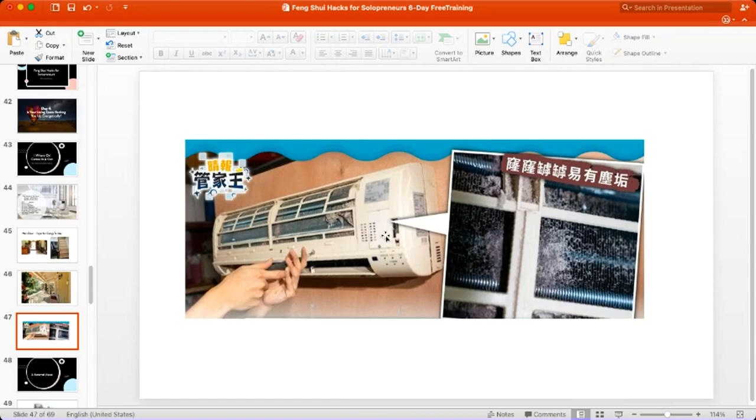Or if this is the kind of air conditioner which has separate equipment in different parts of your house, some part of the equipment might be more difficult to clean, and you might need to hire help, which becomes less convenient for cleaning. But over time, because this is one of the chi mouths, it will affect the quality of your air inside the house. So this is also very important. This is the air conditioner, which is very familiar for me because I live in Hong Kong.